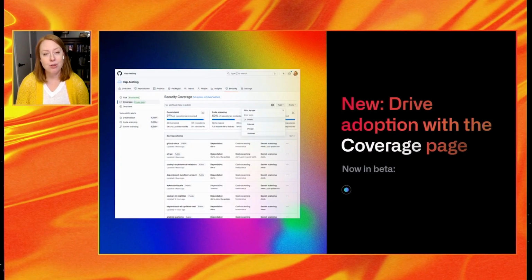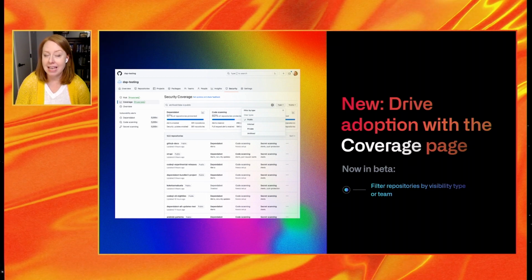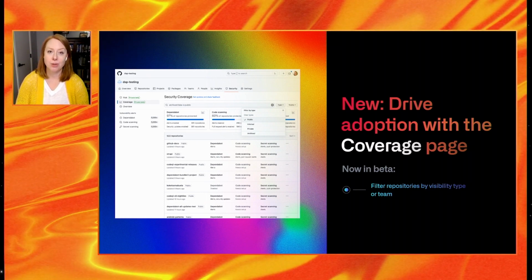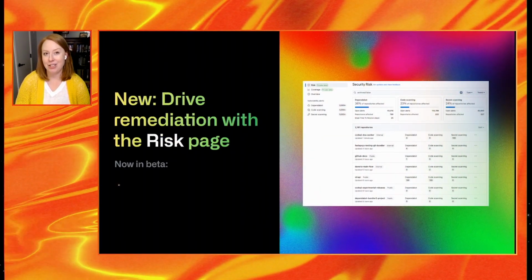An important capability that surfaces newly added vulnerabilities right in the pull request, so the developer can resolve them before the code is merged. Finally, the repository table at the bottom shows you the current status of each security feature for a given repository, and it supports filtering and sorting so you can focus on the repositories that you care about most. Next, let's talk about driving remediation of alerts.